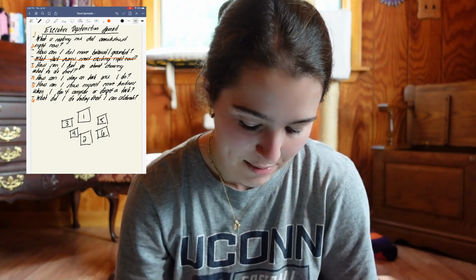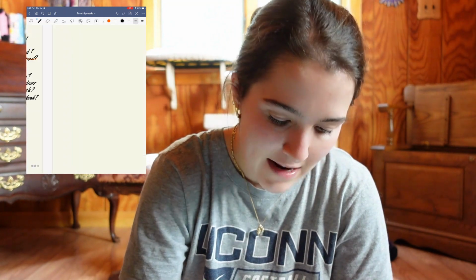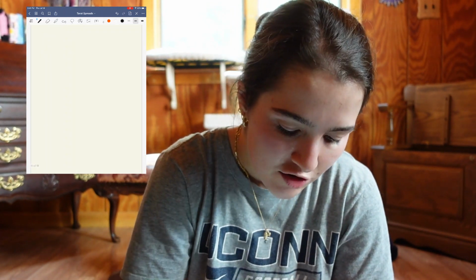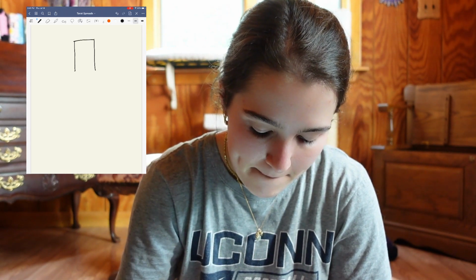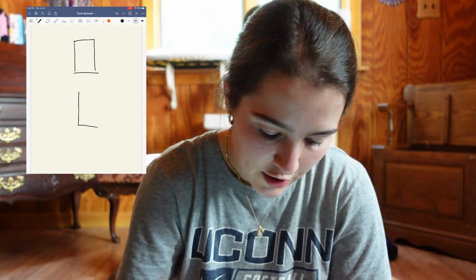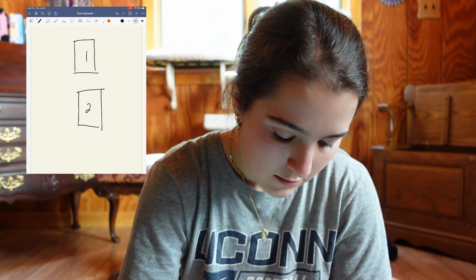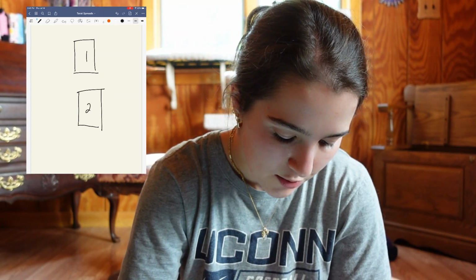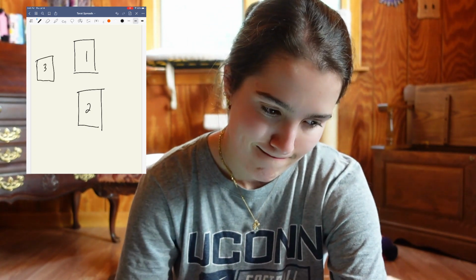Let's go into a new page. Let me get a full page going on here so you can see what I mean. We're gonna make rectangles, just like the cards probably are. All right, that is 1 and 2. Oh my gosh, what was that? All right, whatever.